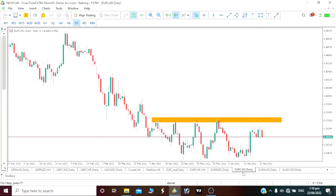Now on our EURCAD, same thing, since we are having a fall on our euro, definitely there's no need for us to actually wait for our price to go bullish. We should actually be aiming for a fall. So definitely I would be highlighting here as our support area here. You can see our price actually ranging. So I will want my euro to fall, hit this support area before I can consider taking a buy on our EURCAD.